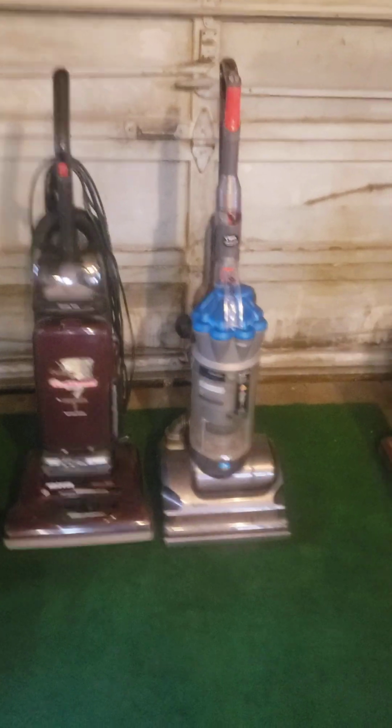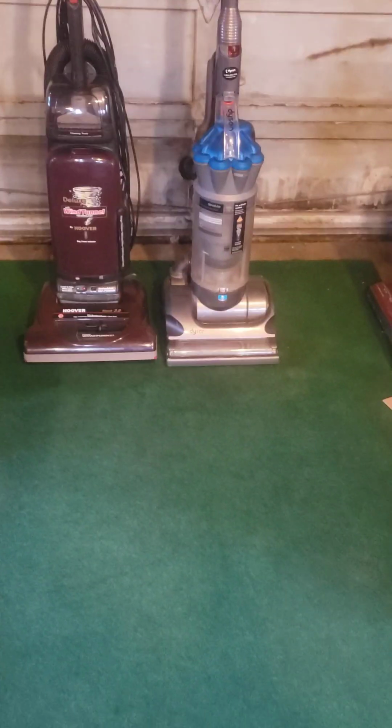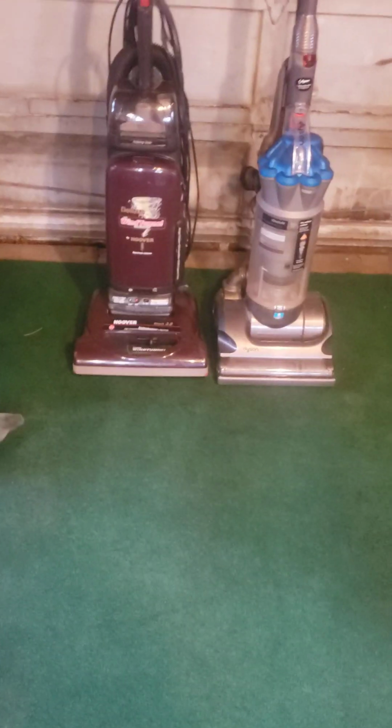Okay, so final thoughts on these two. As you guys could see, both of them did a splendid job on both of their sides of the carpet, and I think you can tell why. So, I really love these vacuums, and they're both really powerful, and I can't wait to have other ones in the future. You guys know who I am. I'll do a good job with these ones.